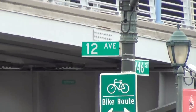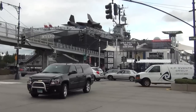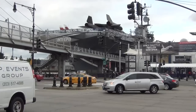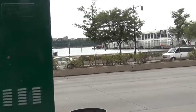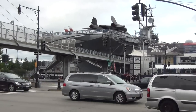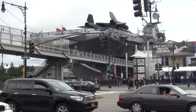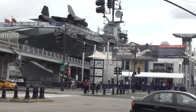You can see that. And that big boat you see there is an aircraft carrier called USS Intrepid. It is now a museum, and we are at the New York Harbor, and we're going to walk over there. I'm going to give you a good view of the outside of it, and then we're going to go inside. I'm going to show you around in it. Stay tuned.